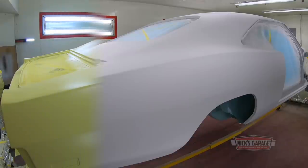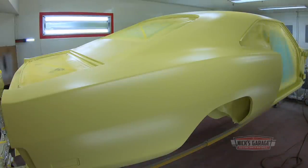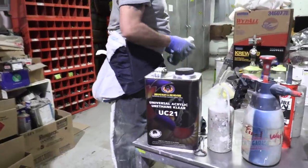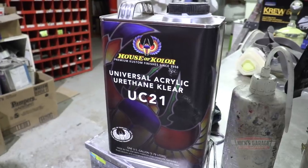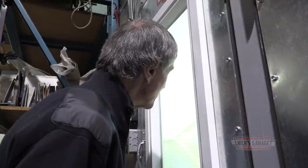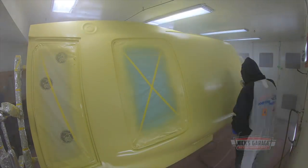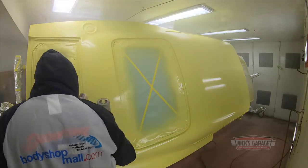Charger's transformation is already remarkable, but the night's work won't be complete until the car shines. Yellow was painted, and now we've got the clear coat. This is going to be one shiny yellow car, let me tell you. It's going to be awesome. I love it. Hey, this is going to be good.